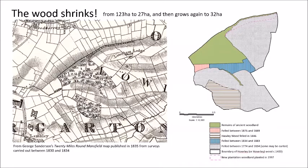So taking it a little bit further forward still, this is the fantastic map that George Sanderson drew in 1835 from surveys done between 1830 and 1834 of 20 miles around Mansfield. So he took Mansfield as his centre point, and it's a circular map and published in lots of different sheets. So you bought a boxed set of these maps and they all joined together. And this shows Ploughman Wood, not quite as big as it was in 1609. There's a bit of it left down here. And this is the first time that we see the name Ploughman Wood, because before then it was called Howerley Wood or Hoverley Wood in 1609, which was probably the origin of the name Hawley Wood, just here.